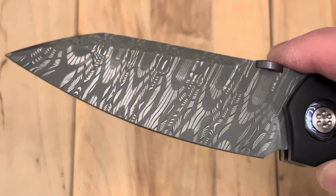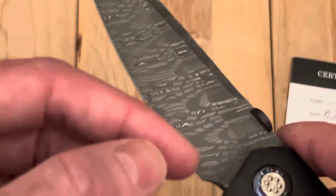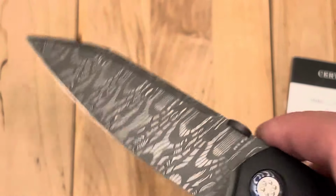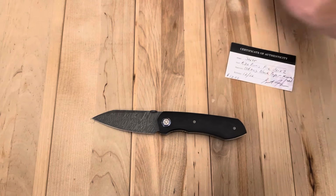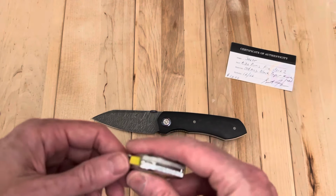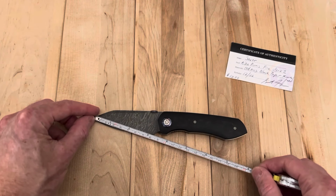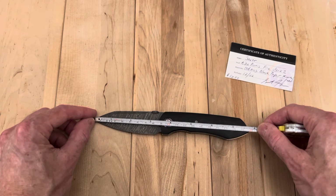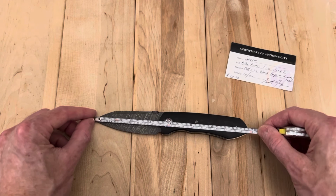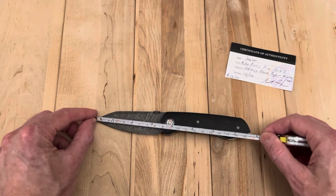All right. Let me see what else I can tell you about it, because you're probably going, what is this guy even looking at? I don't even know what size it is. Sorry that this is happening this far into the video, because a lot of you have probably already checked out. 3 1/4 cutting edge, 3.375 on the blade length, 7.75 on the overall length.